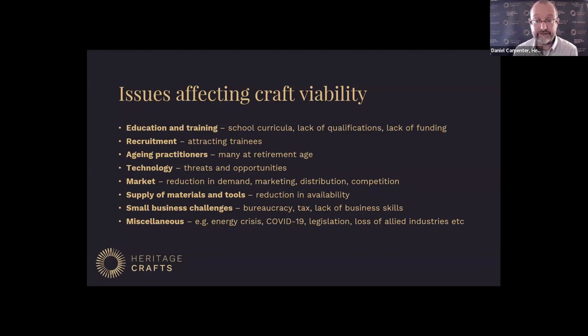Other issues include those listed on screen, but all of them interact with each other, and with a common story being that craftspeople are so busy servicing their niche market that they are unable to take time away from production to train someone for fear that this market will evaporate in the meantime, plus the financial burden of taking someone on when there is no way of drawing down government funding to help them.